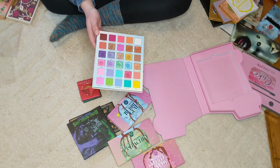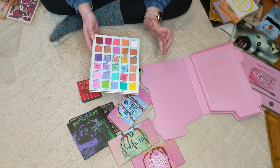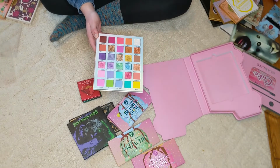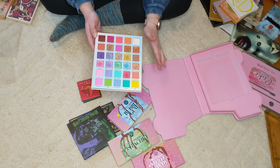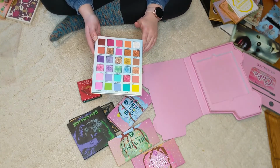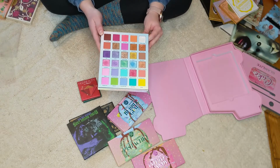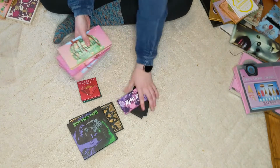This is a pastel lover's dream. These pastels are super intense. I love the mattes. I feel like Glam Light really, really shines with their metallics though. Once the spring and summer comes, I bet I'll be using this palette a ton. So again, I love Glam Light's formula. I'm definitely keeping this.